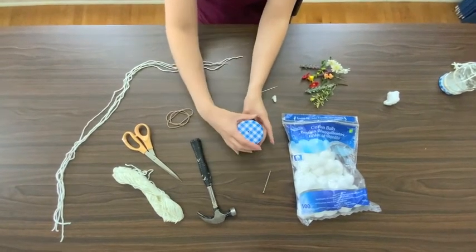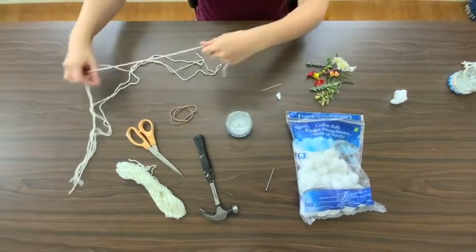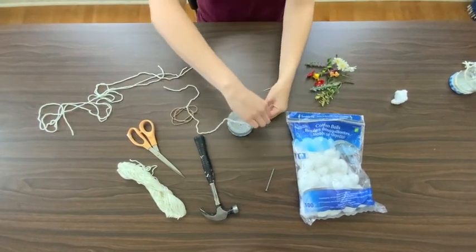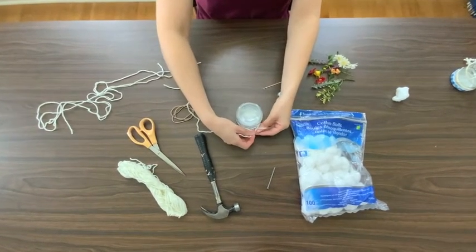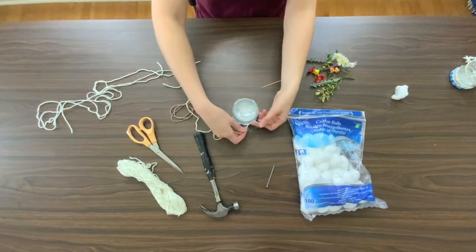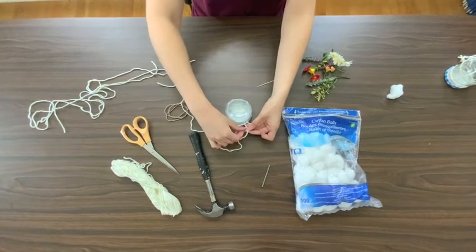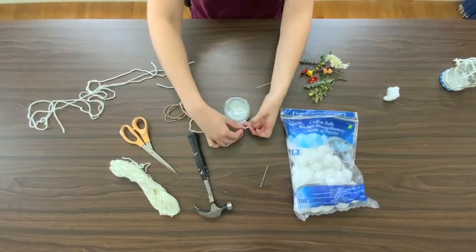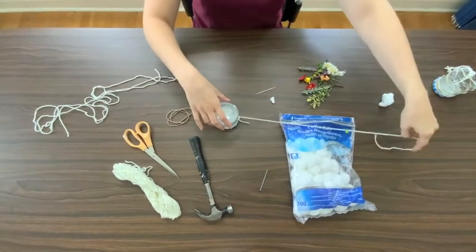Replace your lid on top of your jar and flip it over. Take your string and wrap it around the base right above the lid. And you want to tie, so cross your string one over top of the other, fold the end of your string underneath and pull tight. You'll want enough space so that you can slip your finger underneath. And we'll double knot it for safety. Retuck under, pull tight. So there's one string. You want your string to reach above your jar.